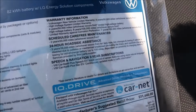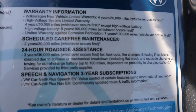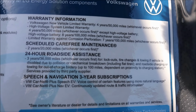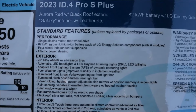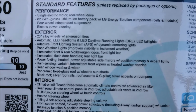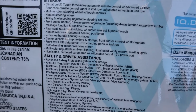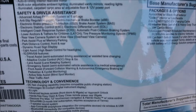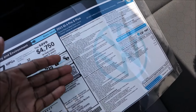Now, we also have on this side the warranty information, scheduled carefree maintenance, 24-hour roadside assistance, and speech navigation. So you guys can see everything that this entails as well. Make sure you guys pause that and screenshot that as well so you guys can see it. And one more time, we'll go over this a little bit closer so you guys can see it. There's a lot that this comes with. It is packed, loaded up standard, which is nice because then you really don't have to add too many options. It's basically just, to preference exactly what you want in the car. But I mean, if you don't really need anything extra, it comes with plenty to start.